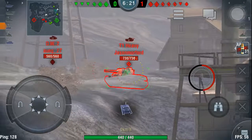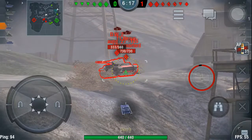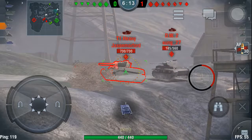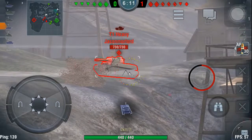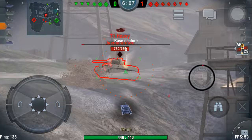148 damage. It does about as much damage as the Stug. Average wise, I do find that the Stug does a little more damage, even though it says it has the same damage. I think that's a lie.